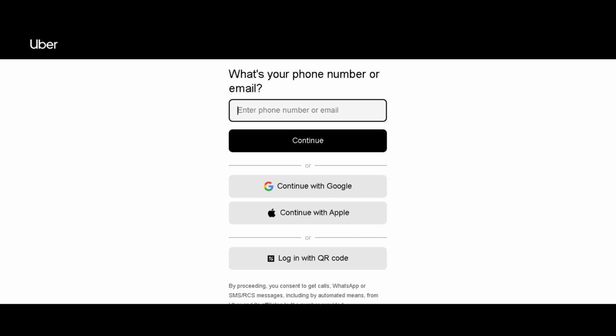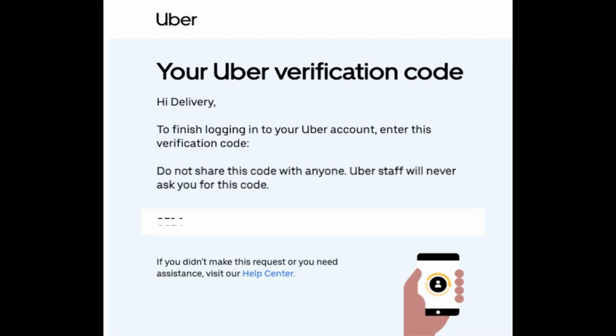Next, you have to enter your personal information, which includes your name, email address, and phone number. Then after that, you'll need to create a strong password to secure your account. Then, once you've created your password, check your email for a verification link from Uber. Click on that link to verify your email address.